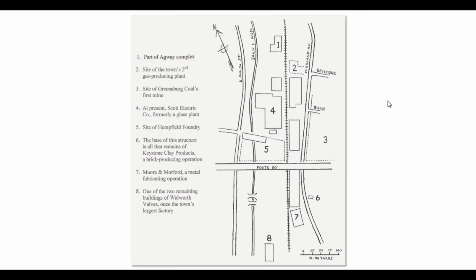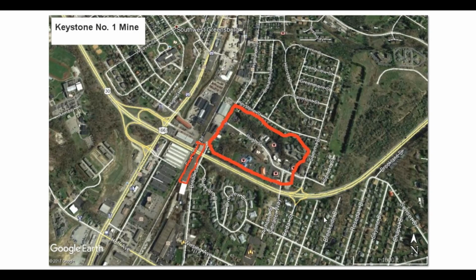Contemporary mapping, just showing what's there. This is where the mine was right here. And there was a brickyard associated with the mine to some degree that ran right between the road and the railroad tracks. This was where the mine was. This was where the brickyard was. In fact, it was also called Keystone Brick.